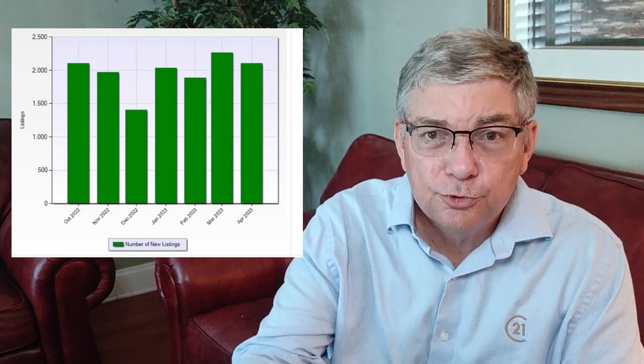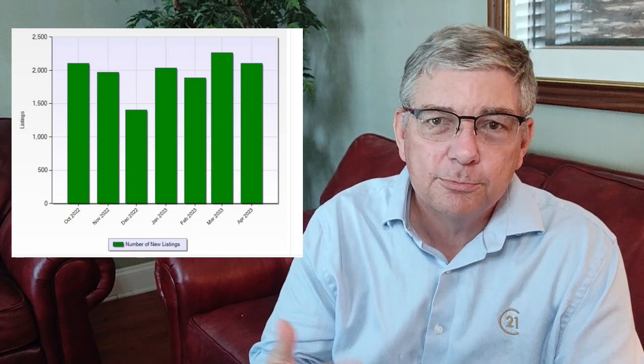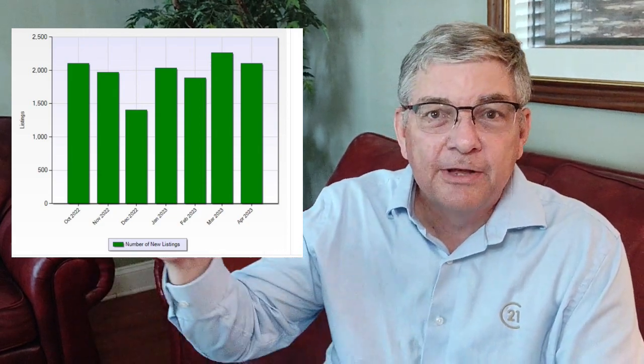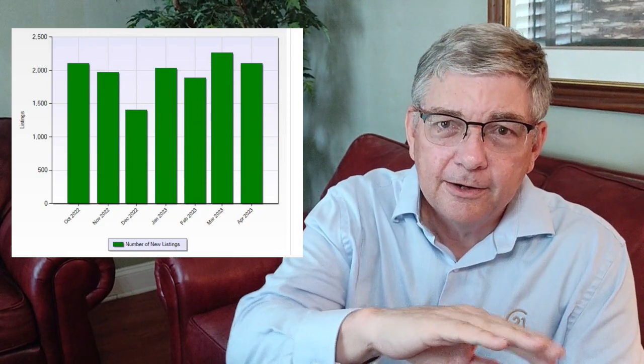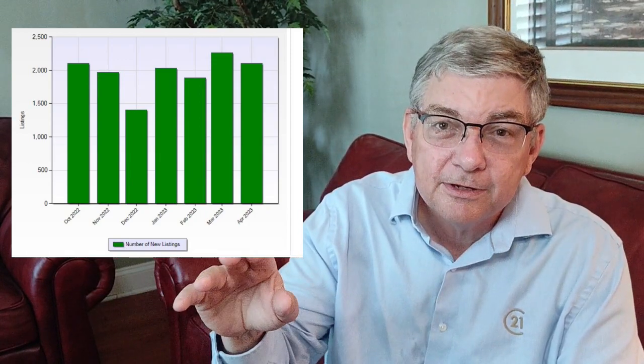And so these are listings each month. So we average about 2,000 homes per month. But what does that tell you? Go back to the first graph. Inventory is going down. However, the number of people listing their home is staying even. So what does that tell you about sales? We'll talk about sales in just a second.